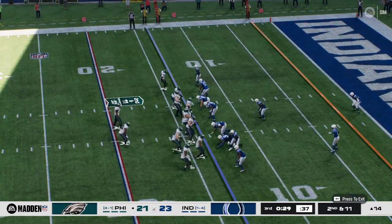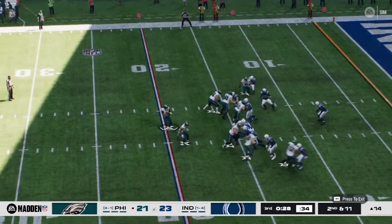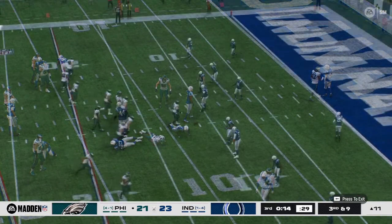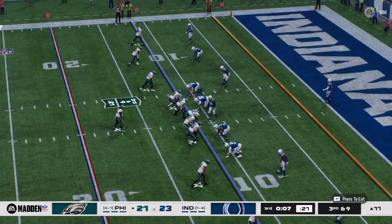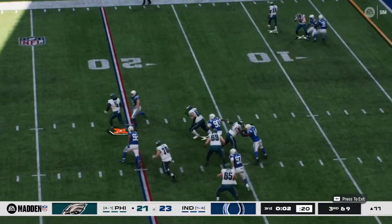And that is incomplete. The coverage a little too good there, and it's second down. Over the middle here to Brown. The second down. Field goal would give him the lead, but that's not what they're shooting for as they come up on third down. A 2-yard gain on the play. They'll look to throw. Third down.